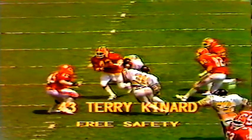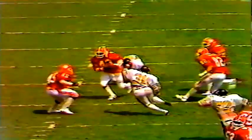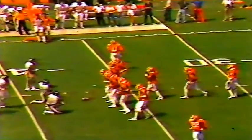Jeff Bryant was coming hard that time, and right after Bradshaw released, he met Jeff Bryant. I tell you, Bradshaw threw the ball in a whole bunch of orange shirts. That pass was well covered.